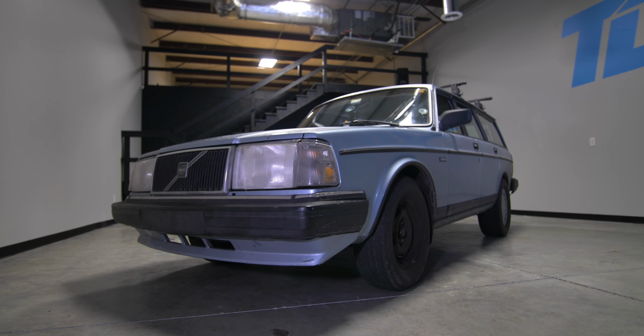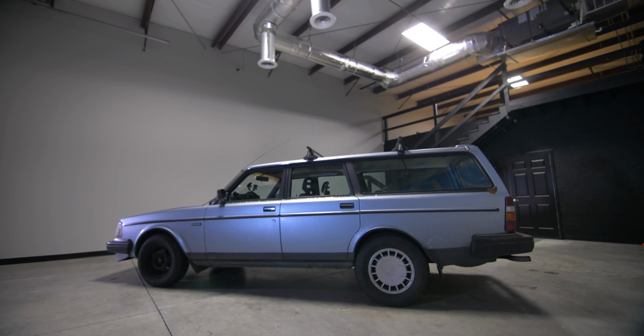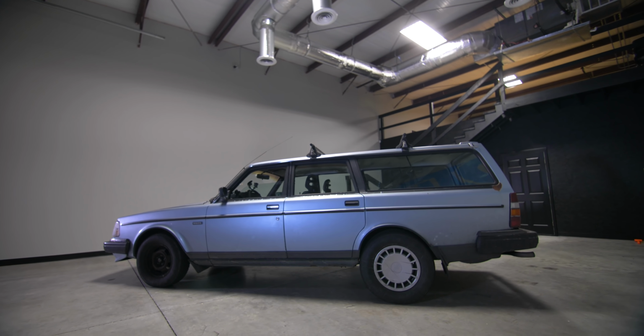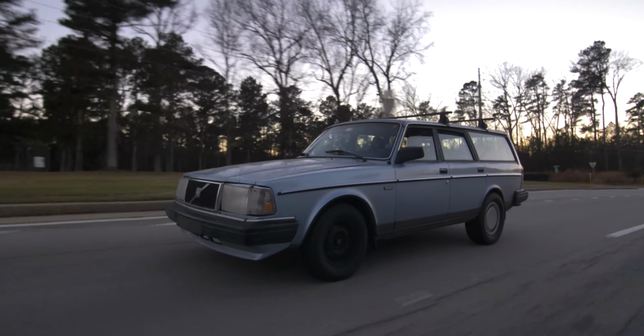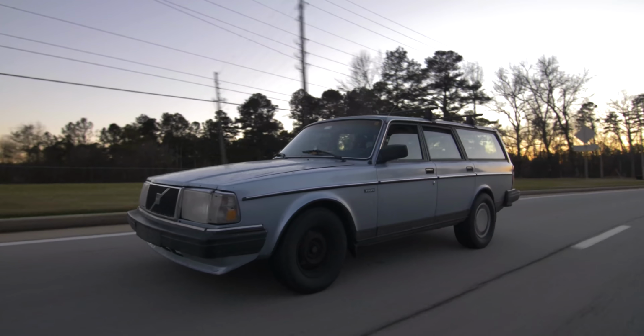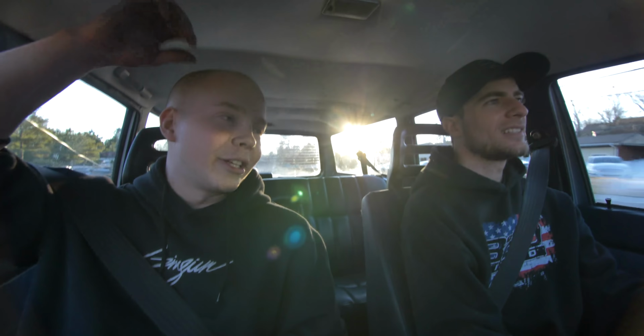Yeah, so I've been wanting a sleeper for a while, and I had a couple of options. I wanted a wagon, just because wagons are really cool. And the Volvo was the lightest car. Stock, they're only 2,800 pounds. Well, not anymore, but stock it's 2,800 pounds. Okay, because it has basically the tractor engine in it, right? Tractor engine, yeah. And it's made out of tin can metal.